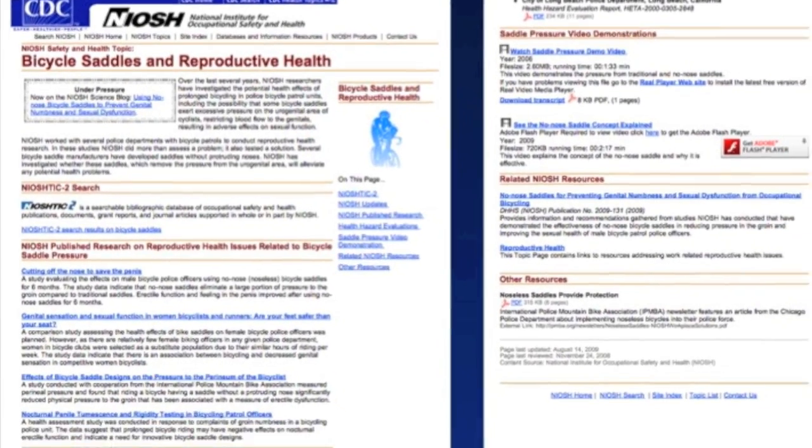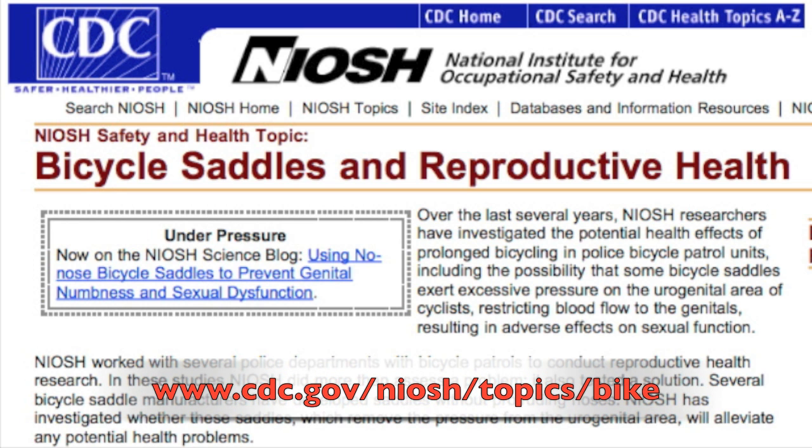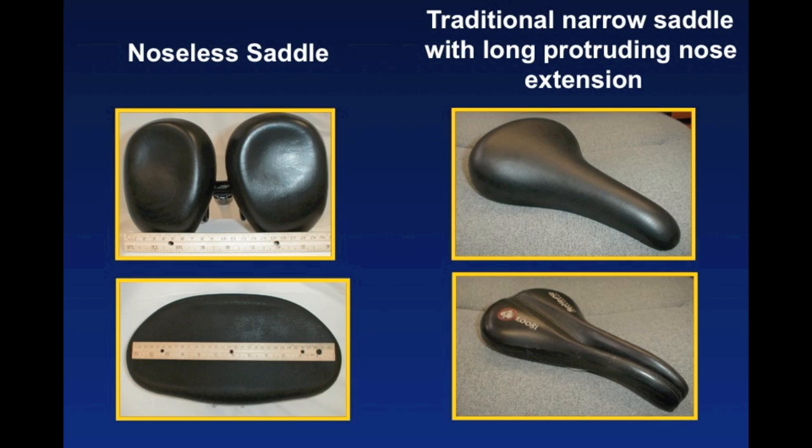The bottom line is that bicycle saddle pressures for a noseless bicycle saddle are placed on the sit bones. Bicycle saddle pressures for a traditional narrow saddle with long protruding nose extension are placed on the artery and nerve to the penis. Again, please review the studies, www.cdc.gov/NIOSH/topic/bike.